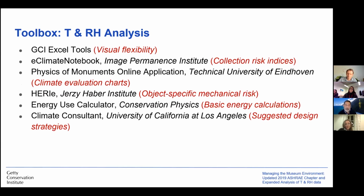In terms of the GCI Excel tools, it's really trying to promote flexibility in how you show your data. eClimate Notebook from the Image Permanent Institute also shows your data, but it has a strength in collection risk indices, so time to mold, chemical risk factors. If we look at Harry E. from the Jersey Haber Institute, it's focusing on the mechanical risk in terms of stress and strain. And it's done in a way that's very object specific. And then at the end, if we look at Climate Consultant from UCLA, it's coming out of the field of building physics. And it's taking a look at exterior weather data and then suggesting different design strategies that you can employ for your interior space.